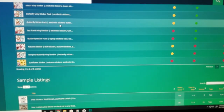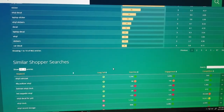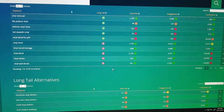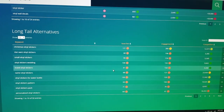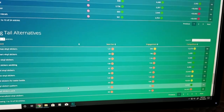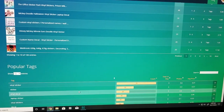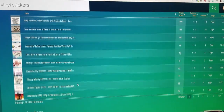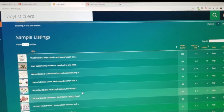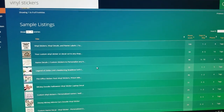Oh, and these are my Etsy listings here. So yeah, it's just a really cool tool, and it's not that expensive. You have to pay a certain fee a month for it, but it's so worth it. It's really helped my Etsy shop. Anyways, I just thought that I would share that with you guys. If you want, I can make a more in-depth video about this.